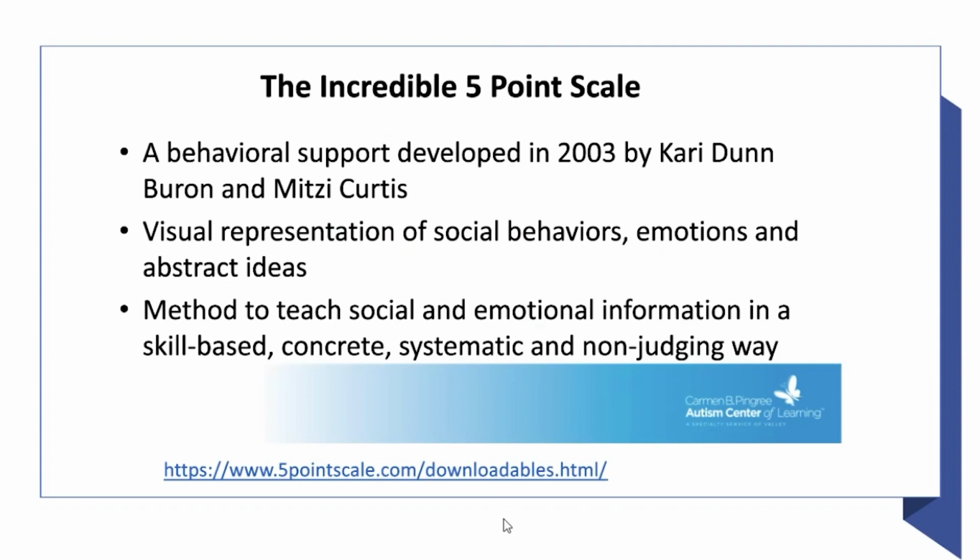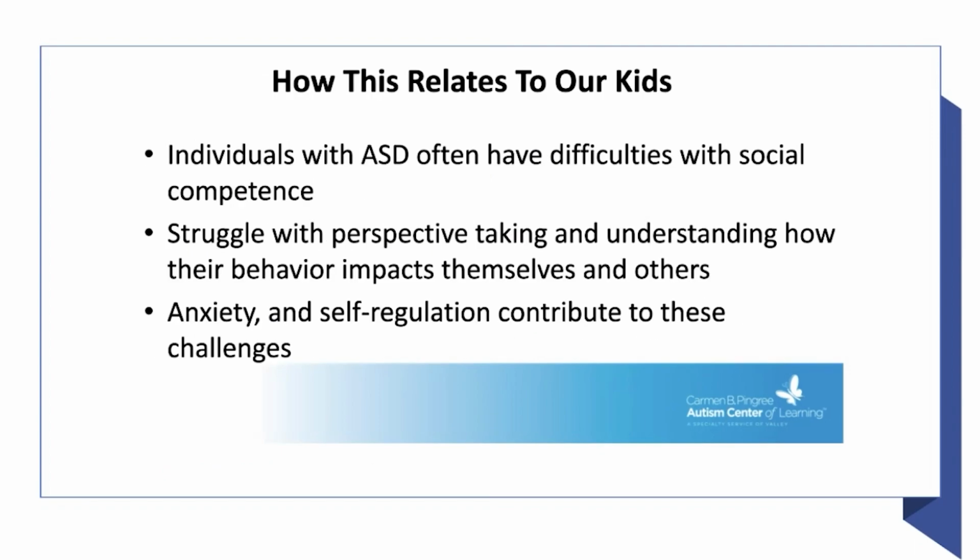This 5-point scale helps us visualize emotions and behaviors in a more abstracted way so that we can communicate without words necessarily, just so that we have a shared vocabulary for sharing emotions and being able to work through them together. How this relates to our kids is that we develop different skills at different rates, and we potentially have many reasons that might inhibit learning these social emotional skills.